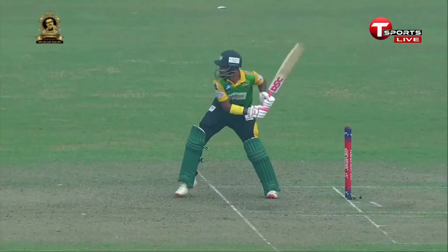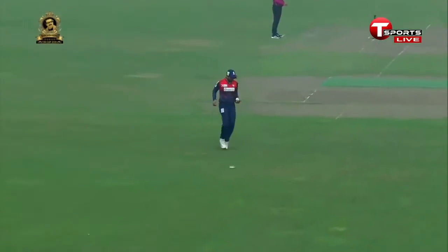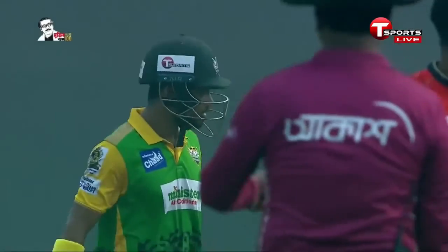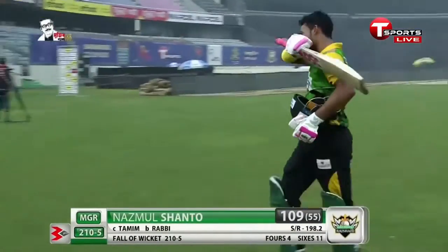Najmul Hossain Shanto. This is your demise, but your job is done. Top of the innings. Hami Iqbal holds on to one that was hit firmly. But he's still disappointed. 109 off 55. It's 210 for 5.